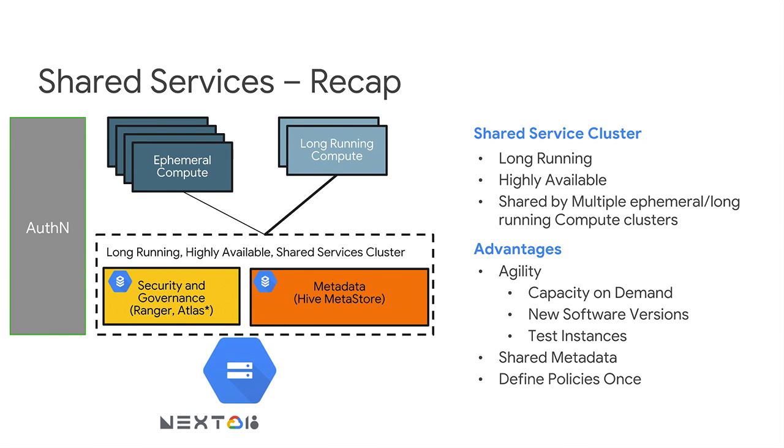You may have pipelines already in place, some stable workloads which run on a schedule, but you want to try out newer versions of software. You may have Spark 2.3 or a newer version of Hive, newer version of Spark. You can just launch a separate cluster, which will attach, again, to the same shared services cluster, play with it. Once you're happy with it, you will migrate your production environment over to this. And of course, similarly, you can set up test instances against the same.